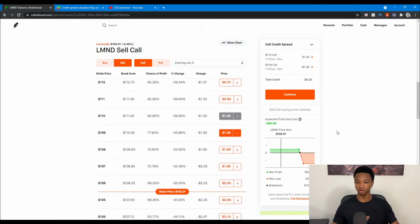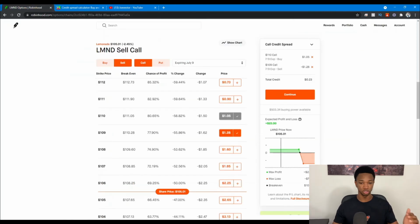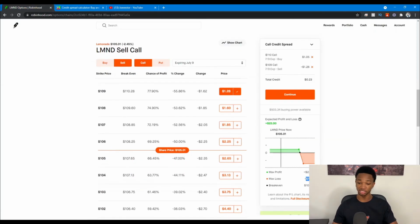Now, as I said before, great way to make weekly income. And if we go back to the calculator, it also shows us that it is 73.7% probability of profit. So as I was saying before, the probability is in your favor. However, when you lose, you do lose quite a bit, which is $77, but most of the time you will make money on this strategy.